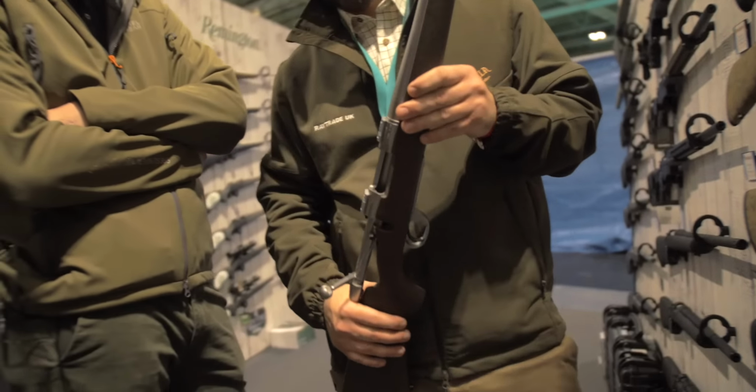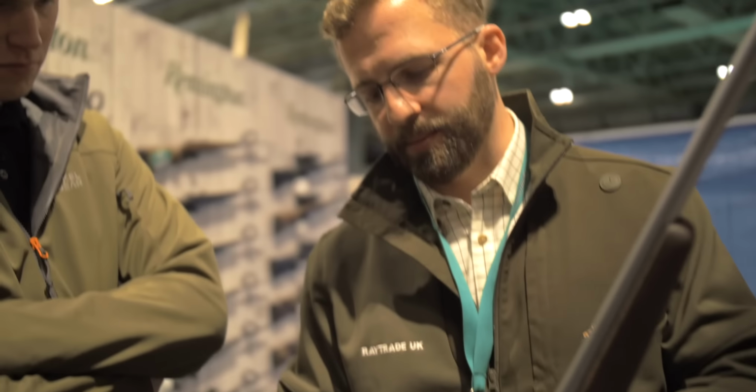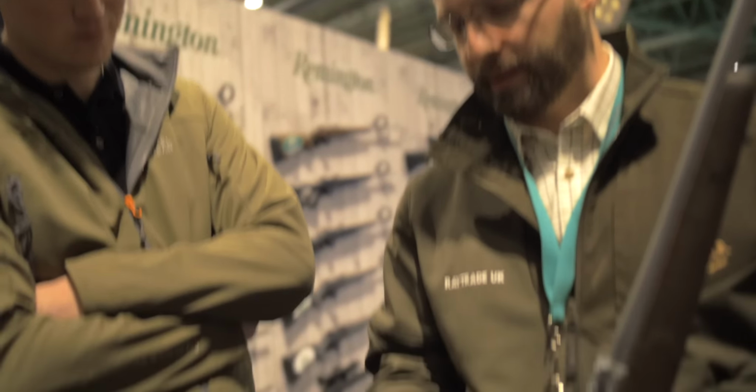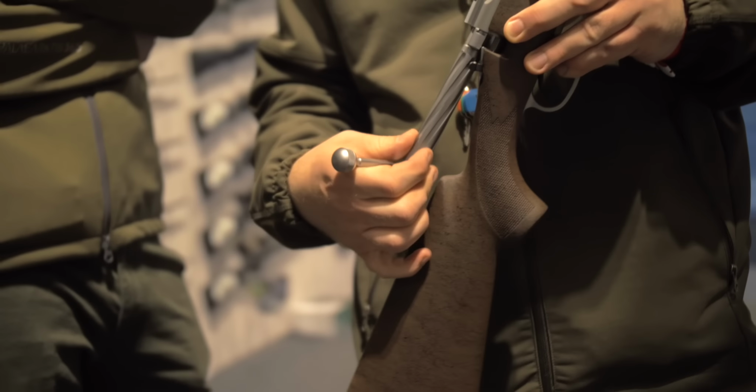There's nothing wrong with the 700 action. It's very reliable. There's a lot you can do with the 700 action. It's very, very similar to a 700 blueprint, footprint. The bolt's similar at one end, but if you look at the rear end, it's totally different. It's almost a cross between a Sako and a Remington, I guess. At the rear, triggers are beautiful. Hopefully the best bits of both.